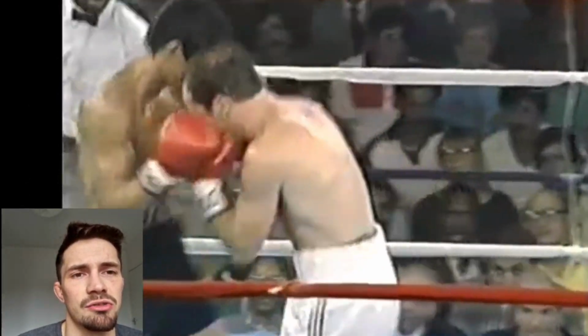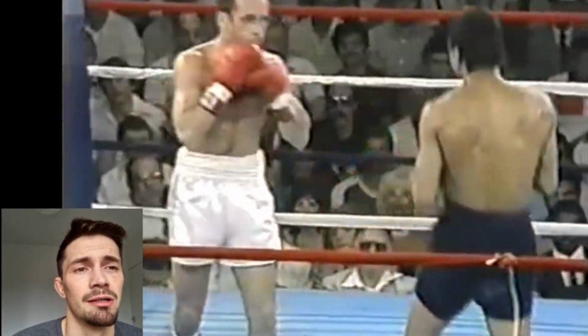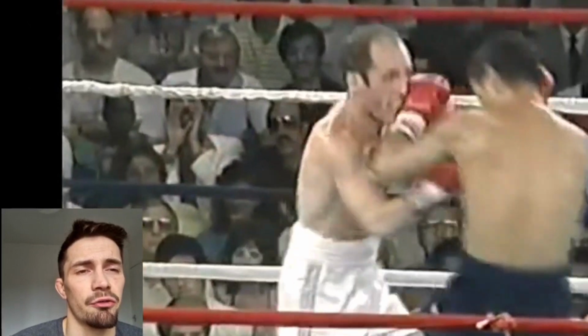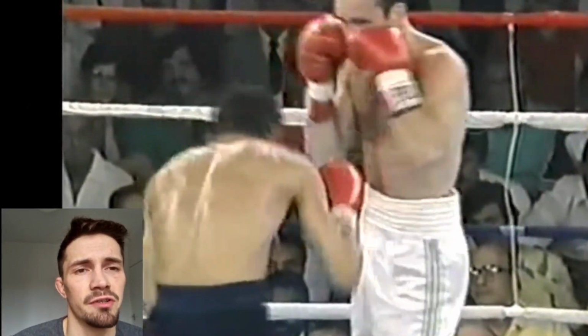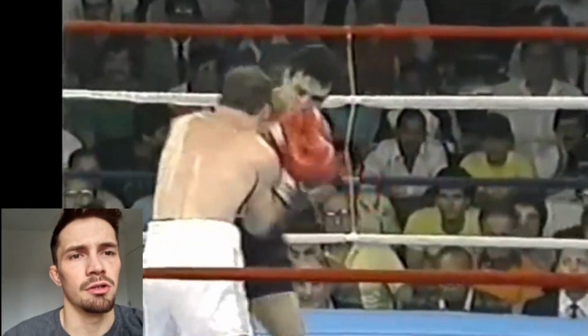And look how that right straight almost comes from the fist first and then the body follows into it. Rather than stopping, telegraphing it, trying to throw everything into it, the fist moves first and then the body turns into it as it's coming out. A lot of tempo changes.